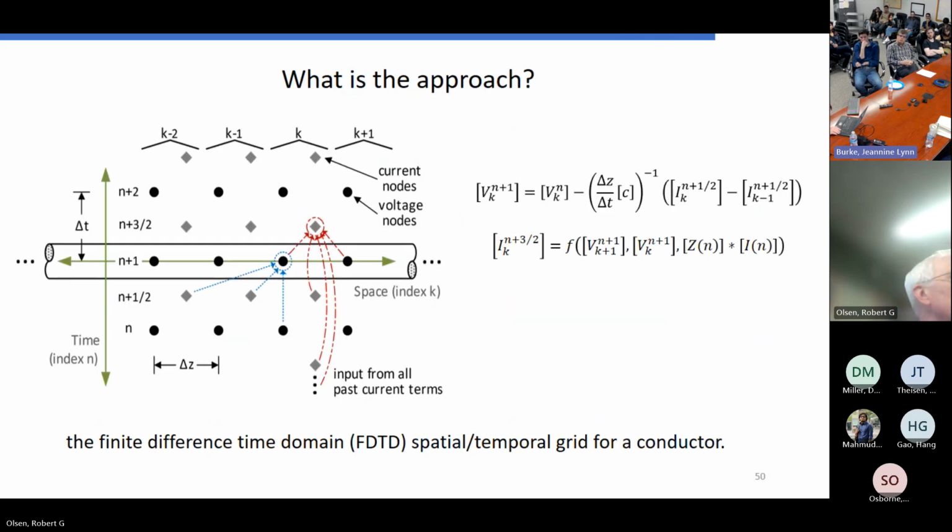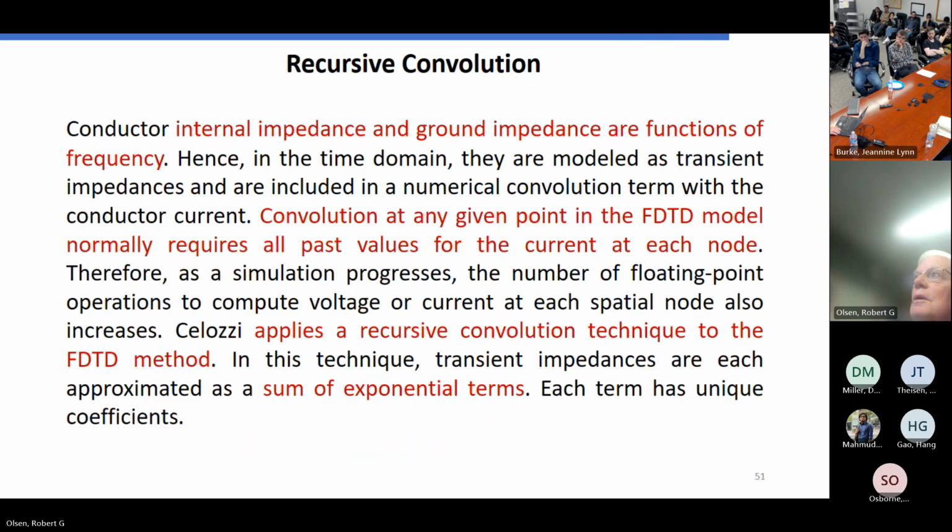The approach we use is something called the finite difference time domain. I'm not going to go into the details of this, but Professor Schneider here is an expert in this. And if you ever need this kind of thing, go talk to him because he's one of the world experts in that area. Okay. There's something we call recursive convolution we use, and I'm just going to say simply that this is a way of doing it much more efficiently than had been done before. There's a friend of mine named Solozzi in Italy who's developed some interesting techniques for making this method more efficient.